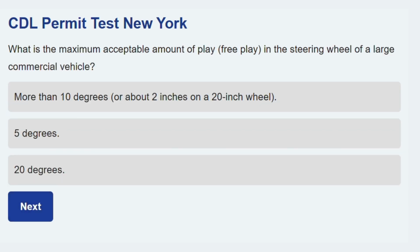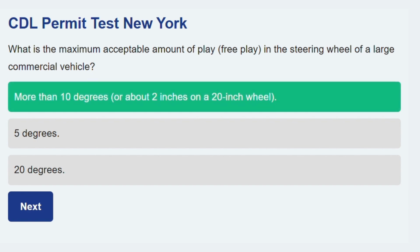What's next? What is the maximum acceptable amount of play, free play, in the steering wheel of a large commercial vehicle? More than 10 degrees, or about 2 inches on a 20-inch wheel. Excessive play indicates a mechanical issue that must be addressed.